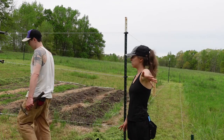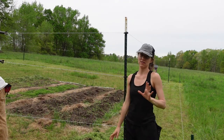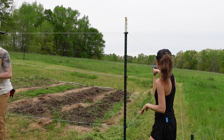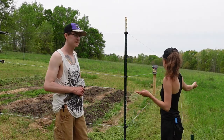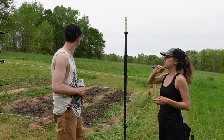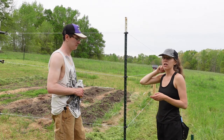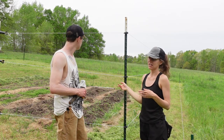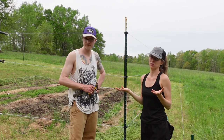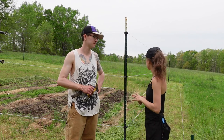All right, guys, we have mostly finished this, mostly, so it's not plugged in. That needs to charge for a little bit. It's completely solar powered, and we need to do the grounding rod, and that'll do it. And I think we're going to do that tomorrow, hopefully, if not before we start planting things. Not for sure if we're planting tomorrow, but we hope to.